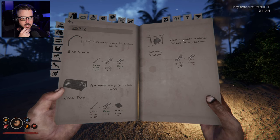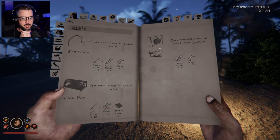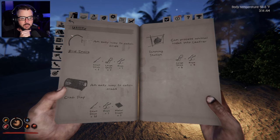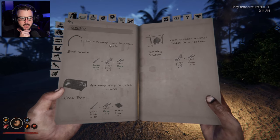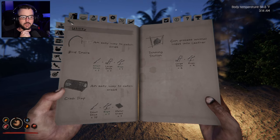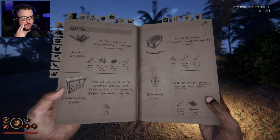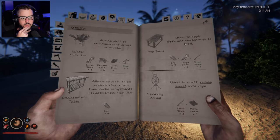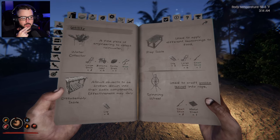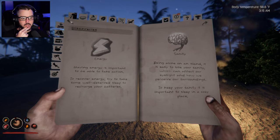We're going to need leather at some point, so once we get back to the base, we're going to build a tanning station. There's also this bird snare, which we can use to get birds and feathers, and then we can make a bow and arrow, which will be really nice. Also this prep table, used to apply different seasonings to food. And I assume what that's going to do is allow us to use things.